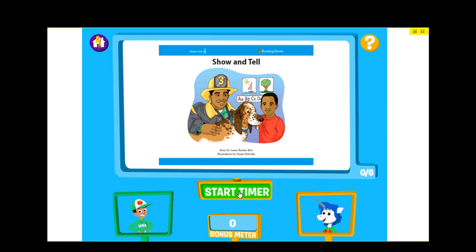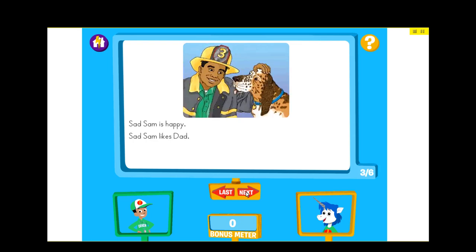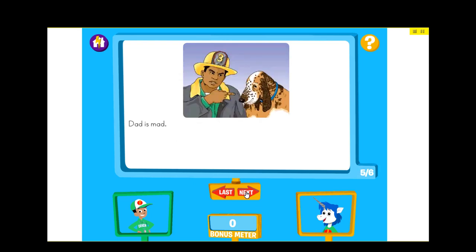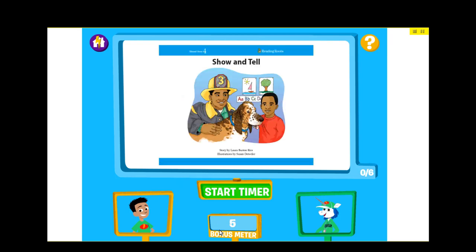And now it's time for them to take turns doing a timed read. So when Marcella's ready to start reading, she starts the timer and then reads, I am Dad. Sad Sam is a dog. I like Sad Sam. She reads the next page. Then she reads the next page and the next page till she gets to the end. When she's finished, she clicks Done. And her coach clicks on the last word that she read. And look, she got 5 points.